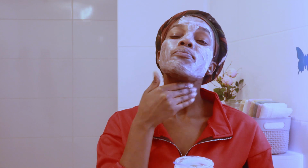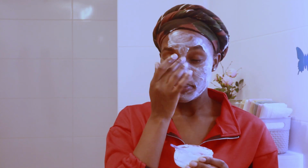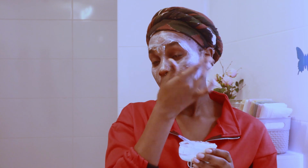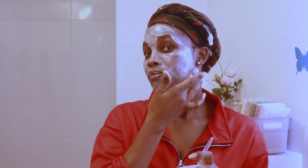So the question is, for how long can I leave toothpaste on my face? Well, I apply this and I leave it on for about 20 minutes. And then I come back, wash it off with lukewarm water. Then moisturize with my normal cream.